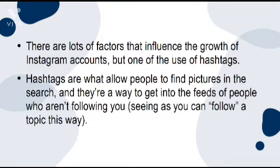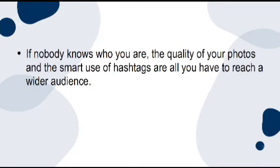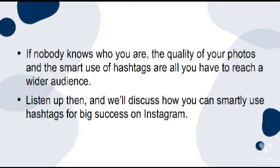Hashtags are what allow people to find pictures in the search, and they're a way to get into the feeds of people who aren't following you, seeing as you can follow a topic this way. If nobody knows who you are, the quality of your photos and the smart use of hashtags are all you have to reach a wider audience. Listen up then, and we'll discuss how you can smartly use hashtags for big success on Instagram.